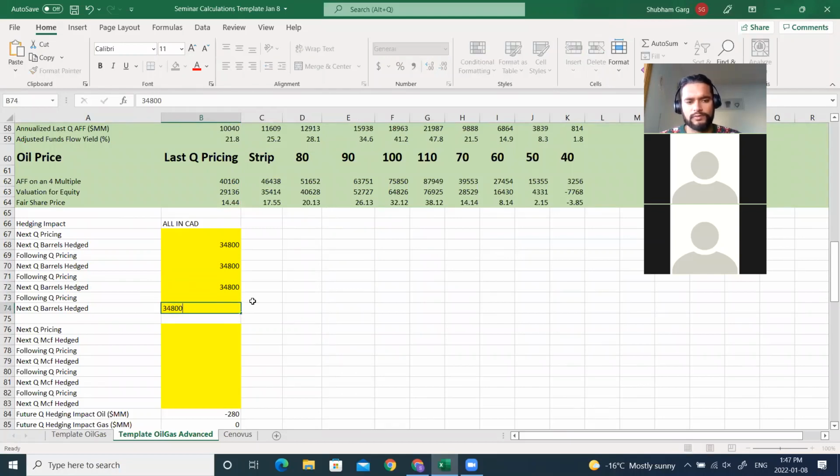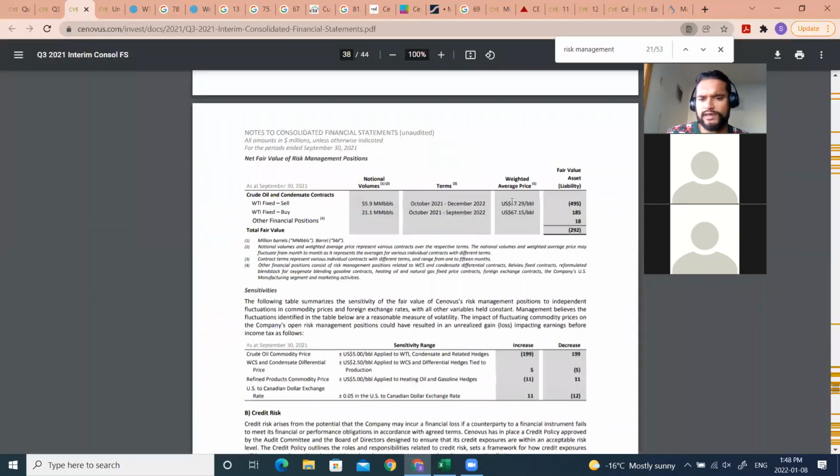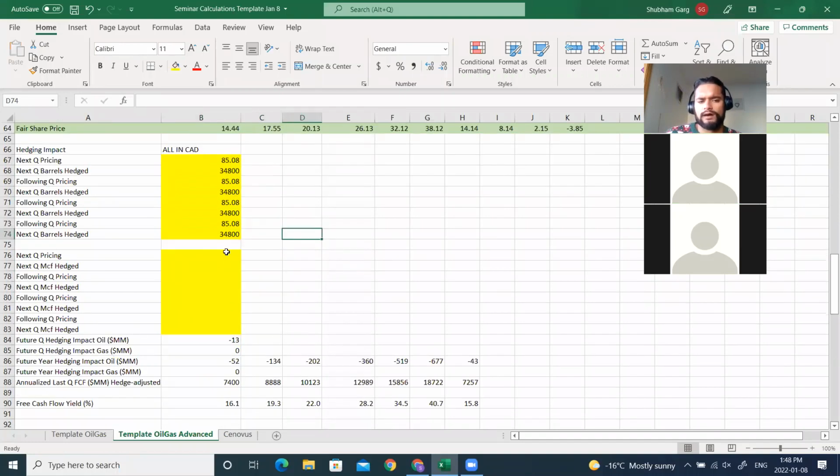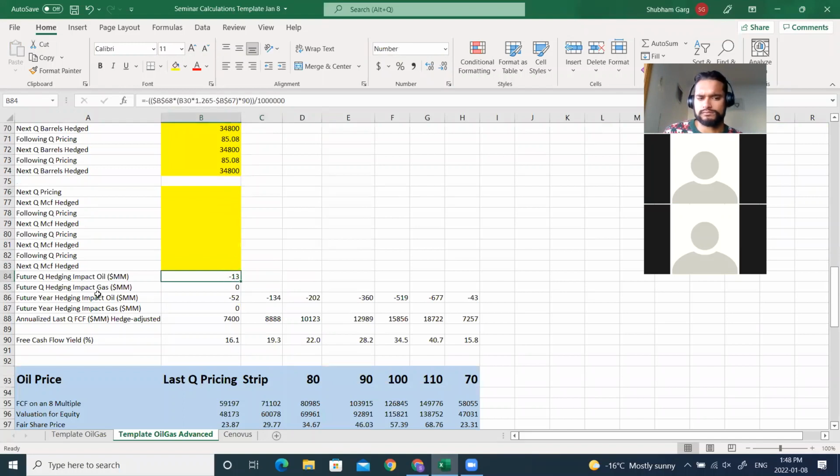We're going to put the same number in here. And the pricing, 67.29. Let's take that. And again, all in Canadian dollars. So that's roughly 85.08 Canadian. So we'll just copy that in here all over the place. If it's a gas company, you want to look at gas hedging as well. Cenovus is not a gas company and they don't hedge gas. So I'm going to leave it blank. It calculates all of this for you.